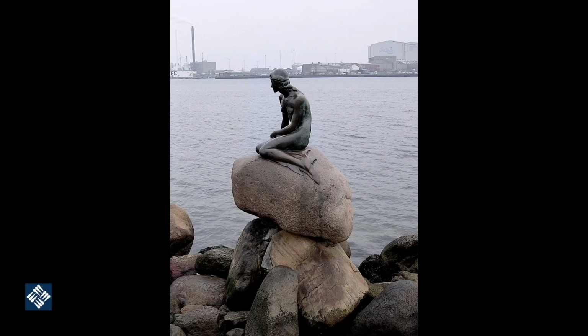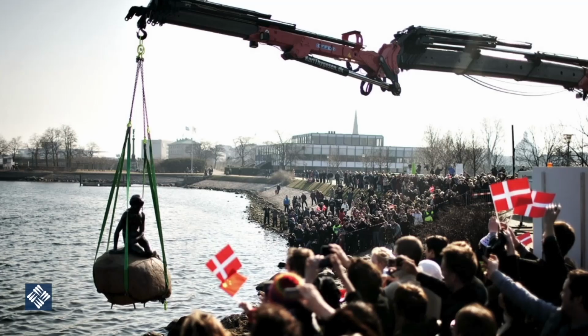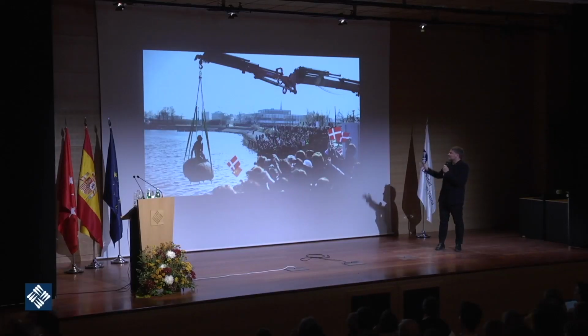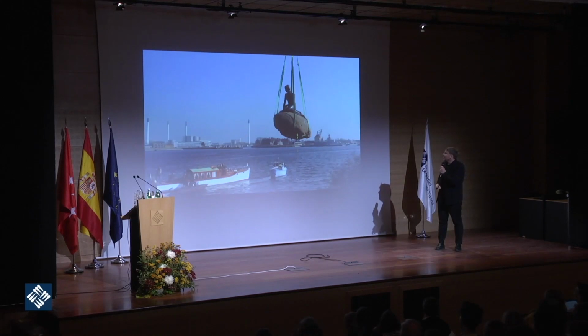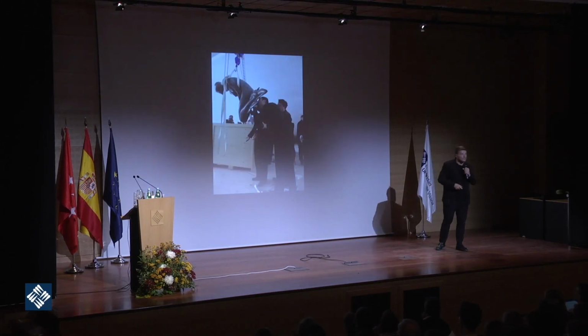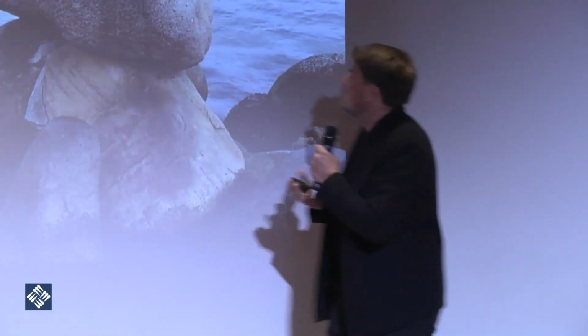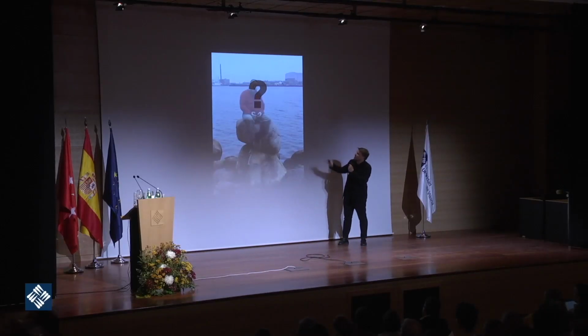So we proposed to move the mermaid to China for 6 months, and it created a drama. The Danish Nationalist Party tried to pass a law against moving the mermaid. So I had to go to Parliament and argue her case. And as you can see, we actually got her. Then we had to get her through Chinese customs. And finally, we got her to the pavilion. As a sort of compensation, we thought we could make an exchange with a Chinese artist. So we invited Ai Weiwei.